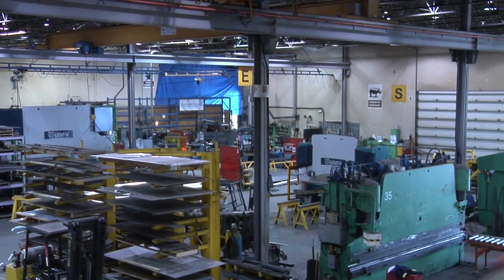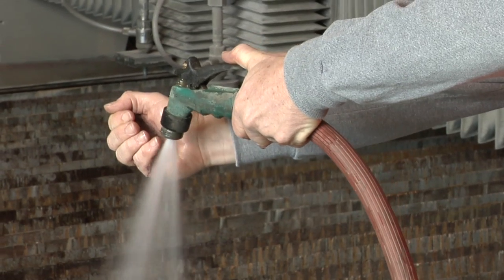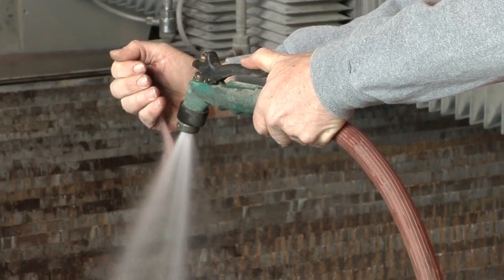One thing we know for sure is that this industry is not standing still. Technology and job opportunities will continue to grow and develop as time goes on. This is a garden hose. The water pressure coming out of it is about 80 psi.